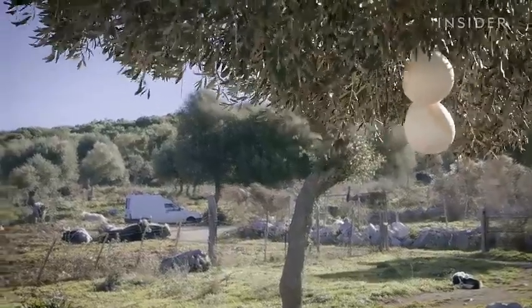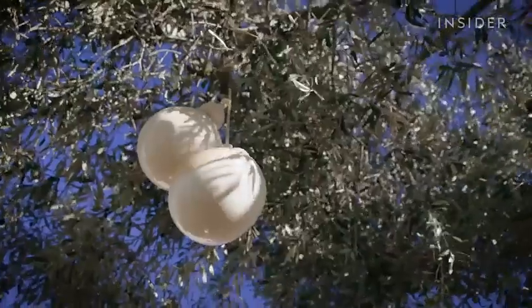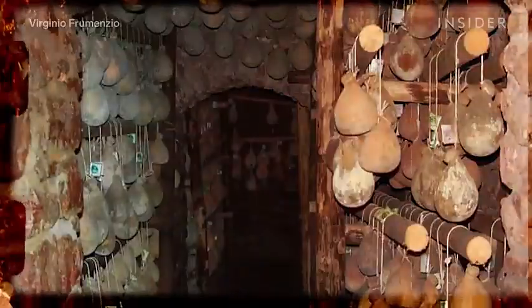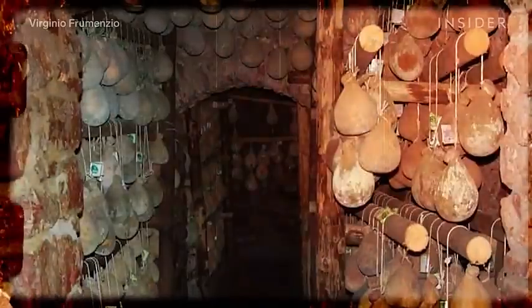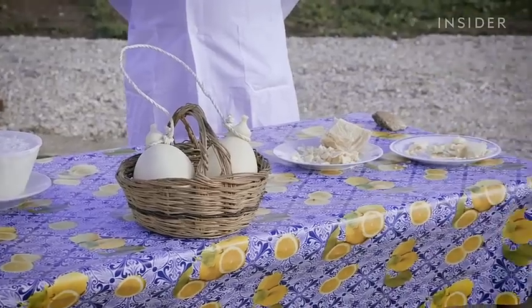A cavallo means over the hook, hence the name of the cheese. The tree is actually the only time the cheeses will see some sunlight, as the pair will spend the rest of their aging days in caves. The minimum aging is 6 weeks, and the maximum 2 years. Today, Virginio has prepared a 6-month-old caciocavallo for us to taste.